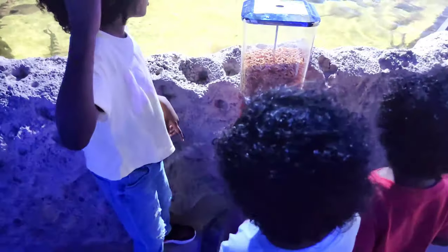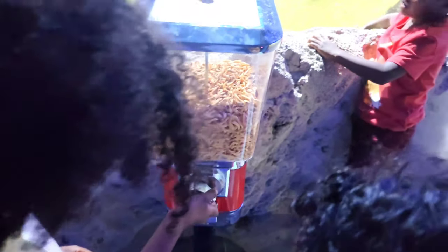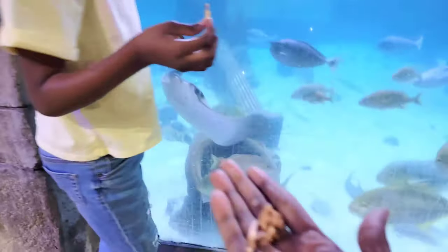Here we are, ready to feed the stingrays. Now that we found some food for the stingray, we are about to feed them.